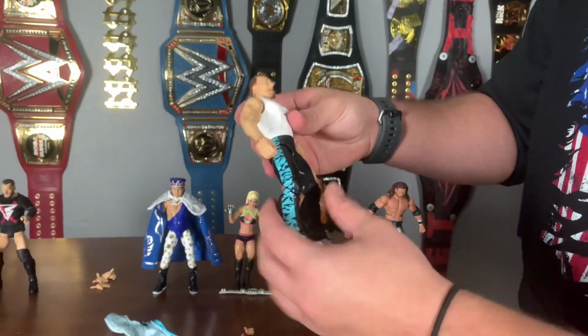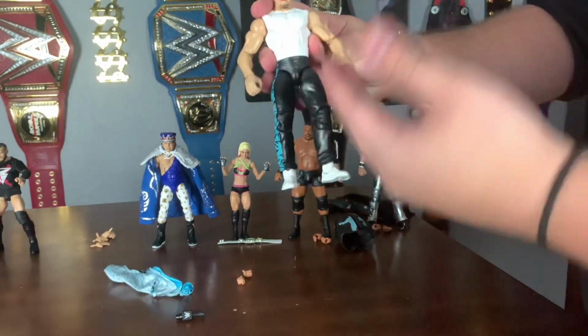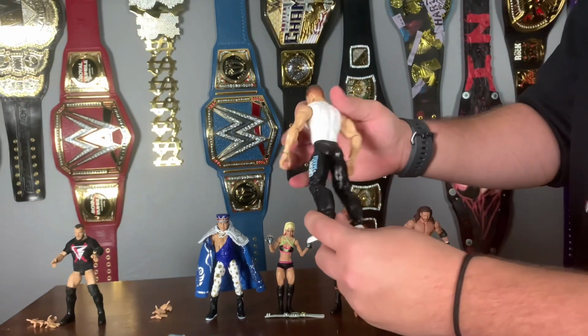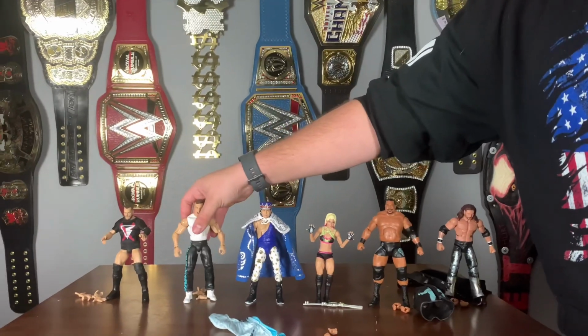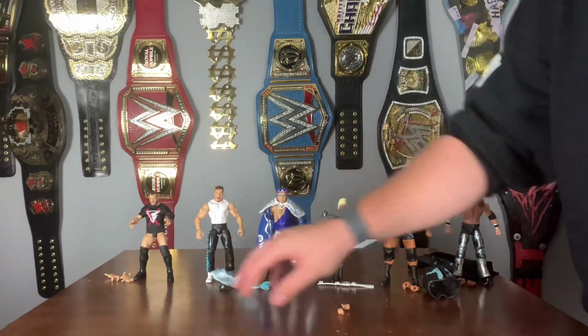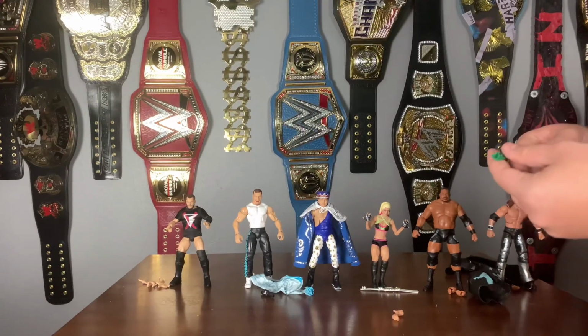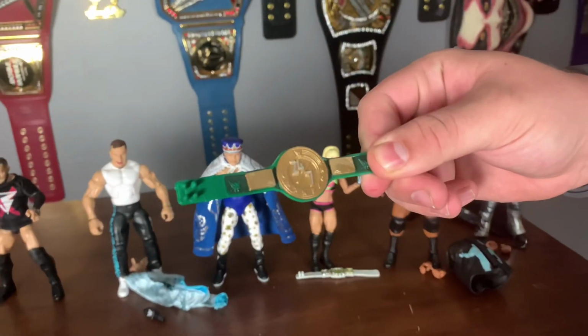Very nice. We get the shirt. They did it perfect in a way where it looks just like his physique and everything, like the long arms, the body, and everything like that. It looks just like Rob Gronkowski. So very nice figure. I appreciate that Mattel gave that figure to us. For a while, I wasn't sure if Mattel was actually going to release it because we never saw pictures for it until a couple of weeks ago, but it does come with the 24/7 championship.